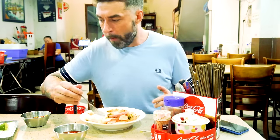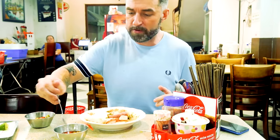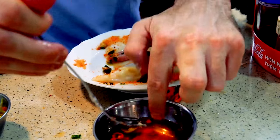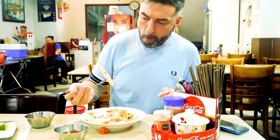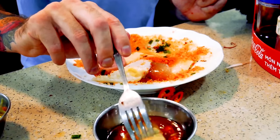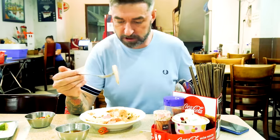Wow. In all my time in Vietnam, I've never had anything like this. I'm glad we saved it till the end. It is delicious. So, another fish cake here. Oh, this Banh Huy is making my day.